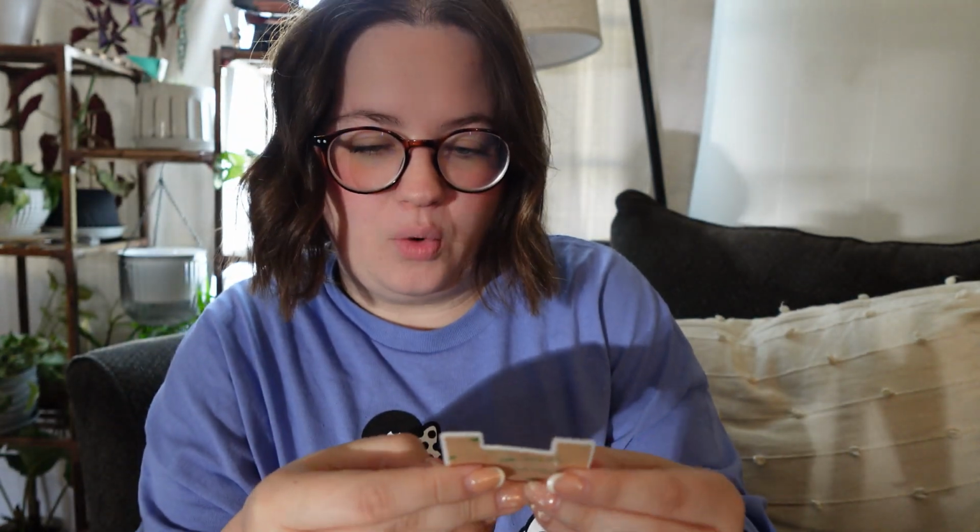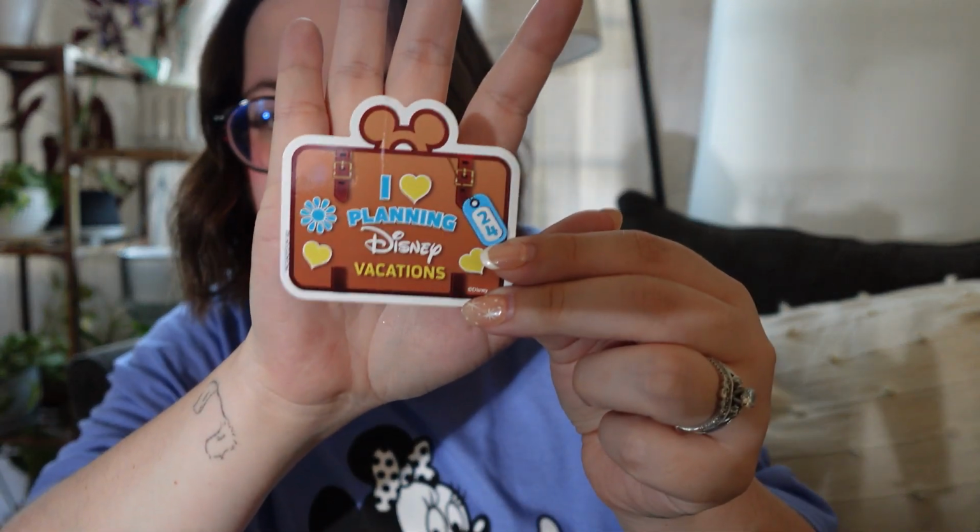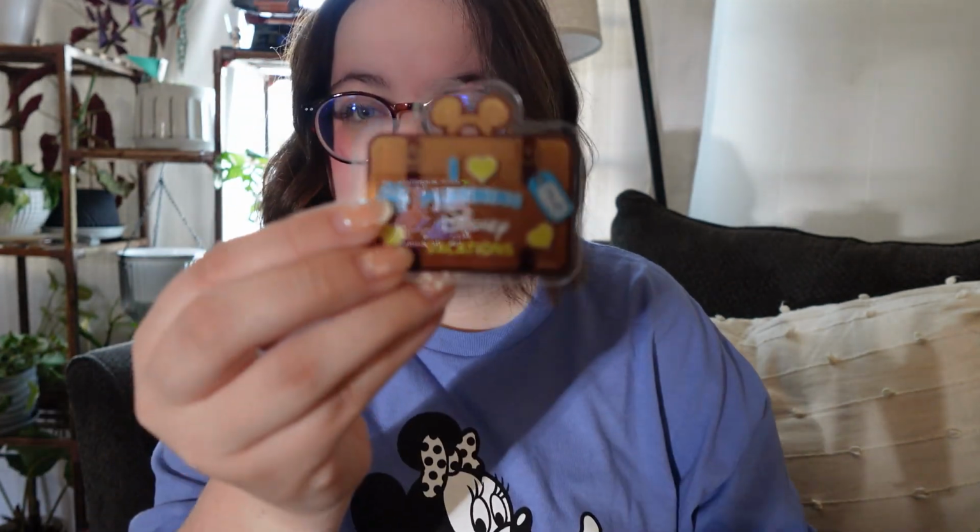There was this phone wallet you could pick up. Probably won't use this. I'm just not a big fan, but I did grab one. Lucas said I could put it in my car and put my business cards down in it, which is not a bad idea at all. And then this sticker that says, "I love planning Disney vacations." Very cute. I may put this on my laptop. I'm not sure. And then there is also a magnet, if I can find it. There we go. A magnet that is the exact same thing. So super excited to have those. That was the only things they were offering from that little spot.